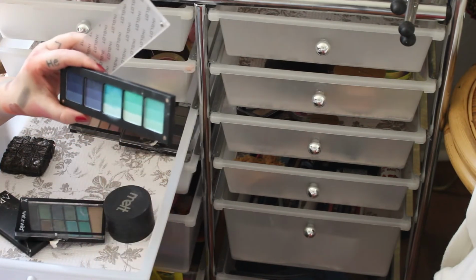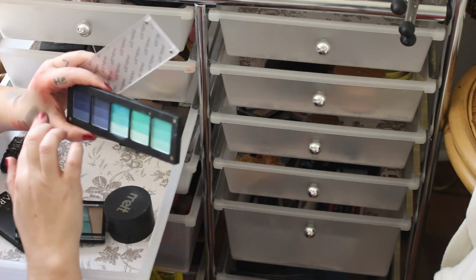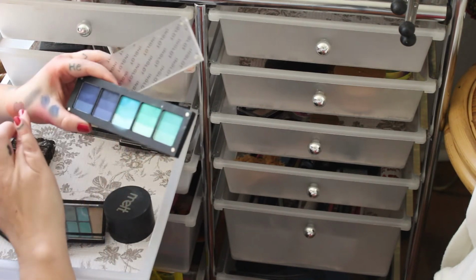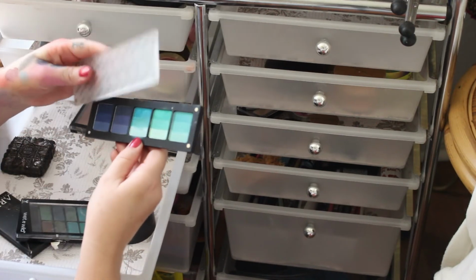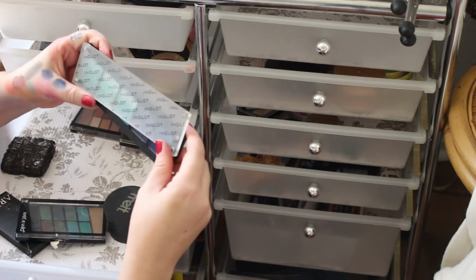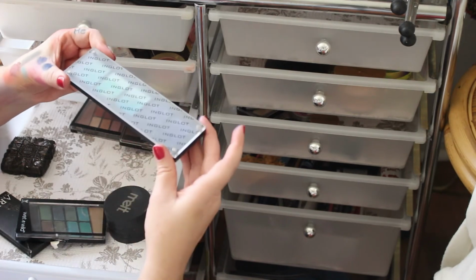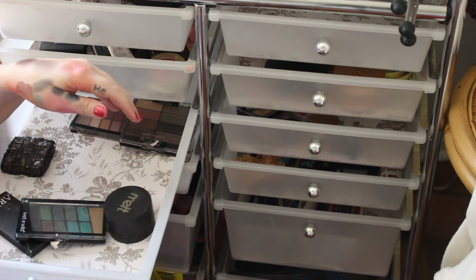These are the Inglot shadows. I feel like they're just not, I don't know. I think I'm gonna get rid of this. I have a lot of things, these colors. So I think I might pass this on. It's gorgeous. The packaging is just so clever. I love it so much. You can see what's inside. It looks nice. It's heavy. It's weighted, but I am gonna pass it on.